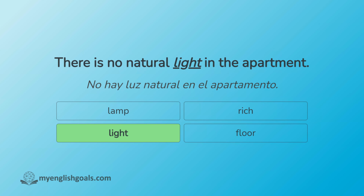There is no natural light in the apartment. No hay luz natural en el apartamento.